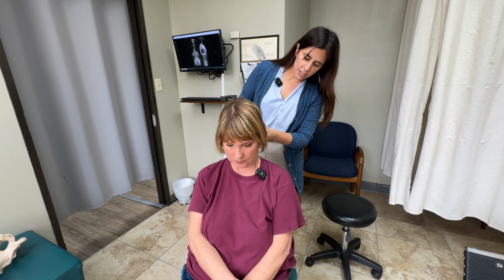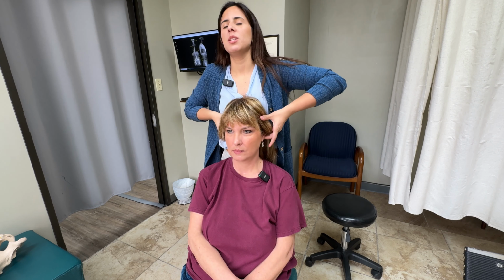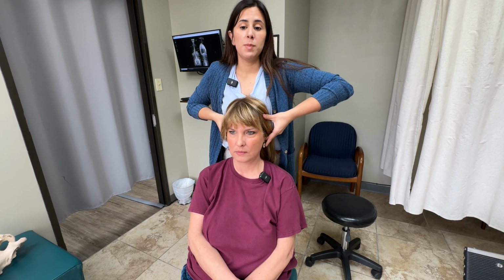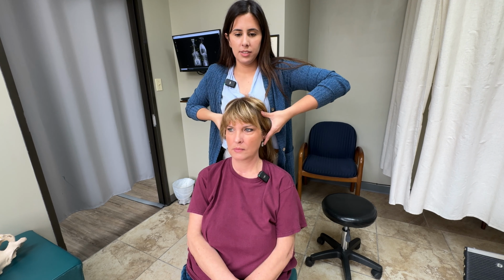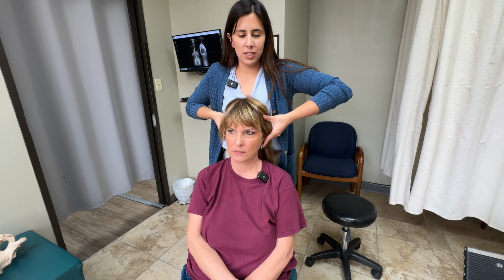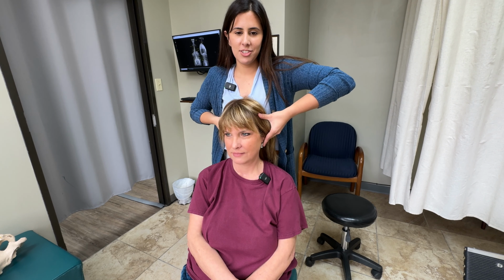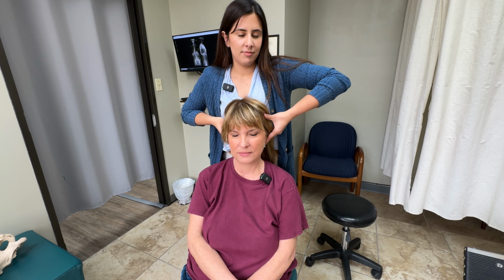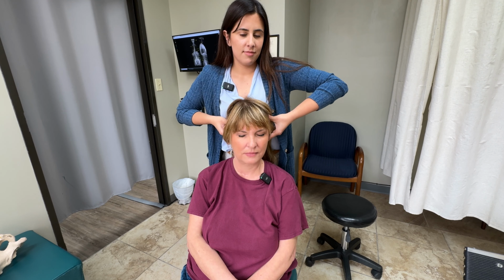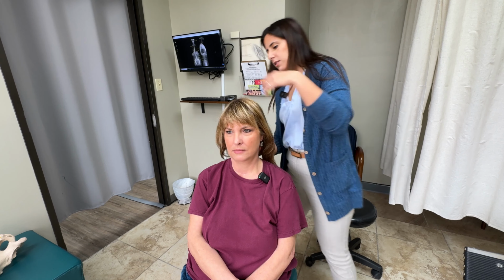Right now we're gonna be checking for the movement of that first bone in the neck. It's actually so special that it has a name, a special name, and it's called the atlas. So here, try to let me do the moving here. That's always hard to do, right? Like, just relax. Sure. Okay, let's make it more specific here.